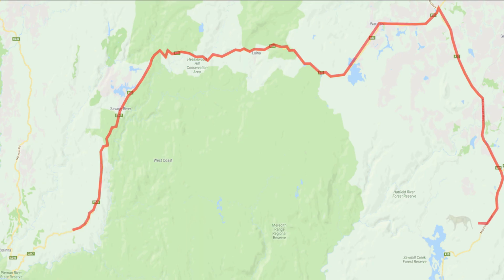The team receive a very promising sighting report, so they decide to investigate, heading a few hours west to Hatfield.